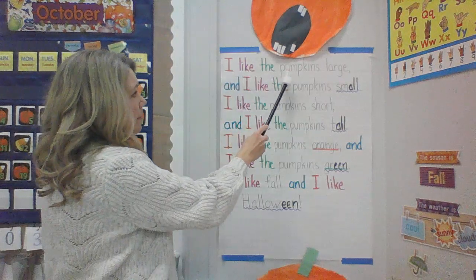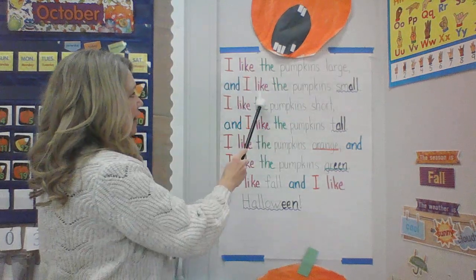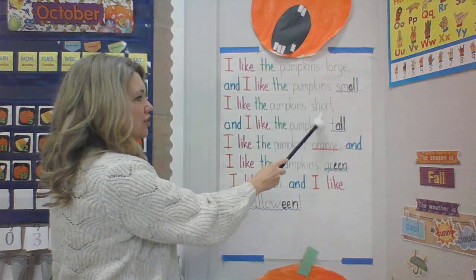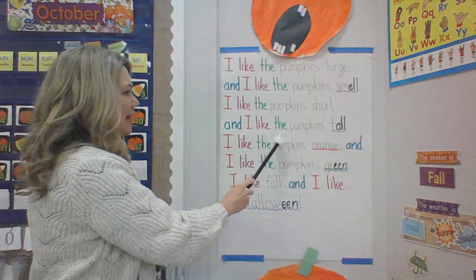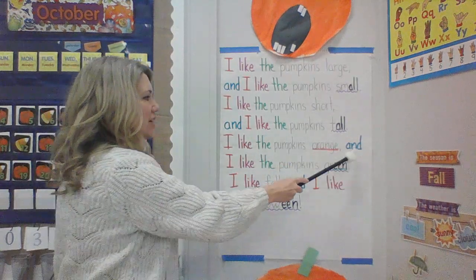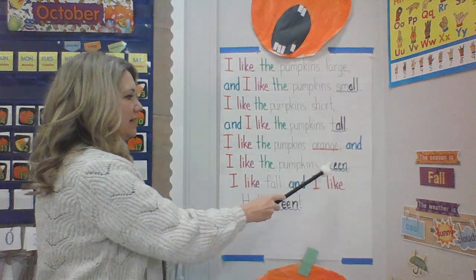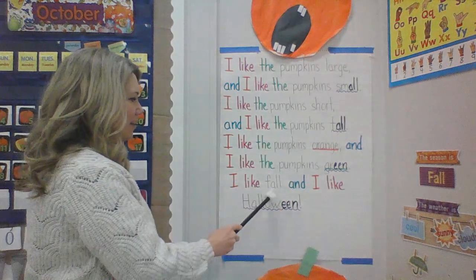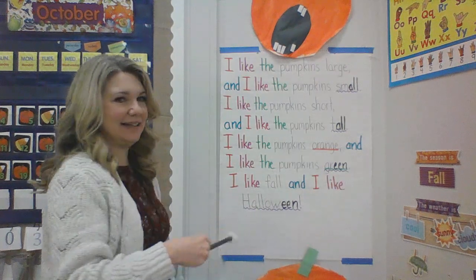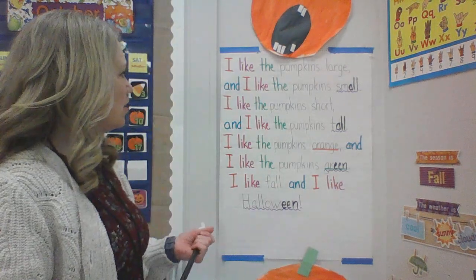I like the pumpkins large, and I like the pumpkins small. I like the pumpkins short, and I like the pumpkins tall. I like the pumpkins orange, and I like the pumpkins green. I like fall, and I like Halloween. Good job, kindergartners. Now let's go back.